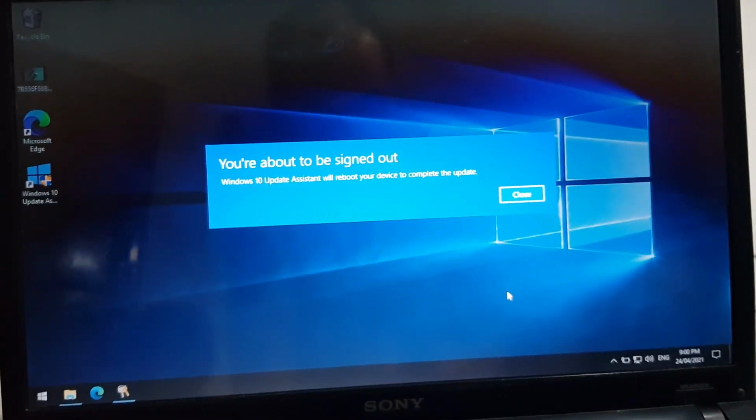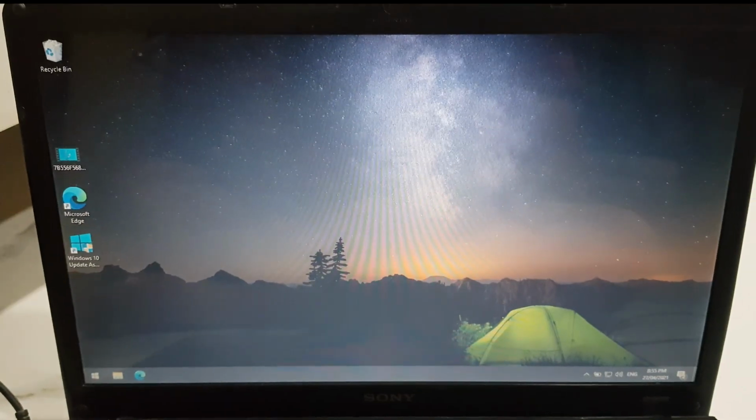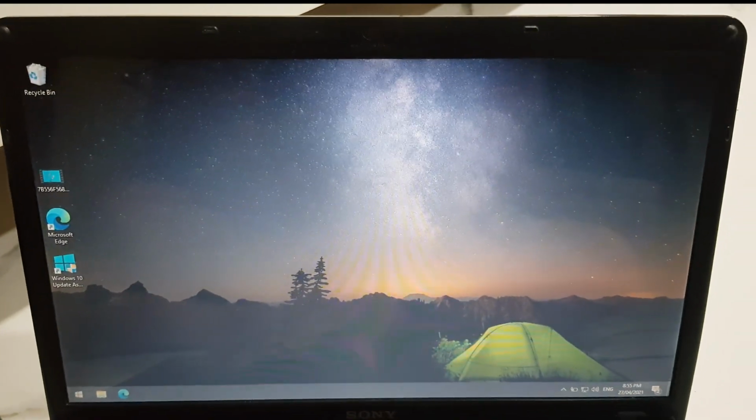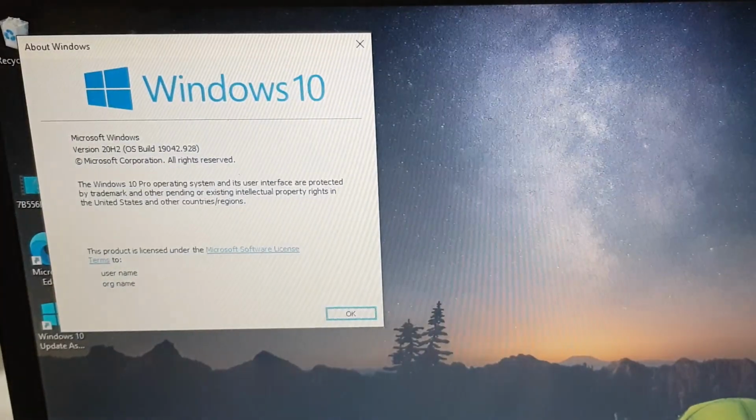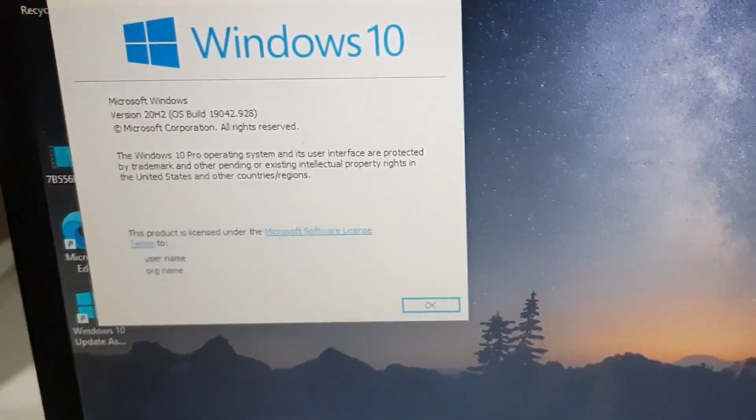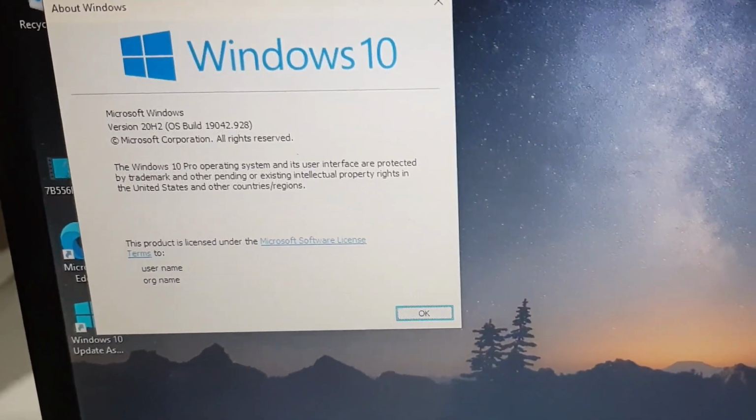It restarts a couple of times and finishes the updates for you. This might take some time depending upon your machine. During this process, make sure that the charger is connected if it's a laptop, and do not turn off the machine. It is 20H2, yay!